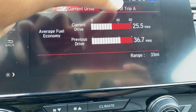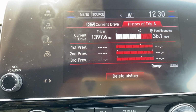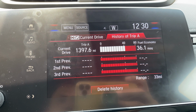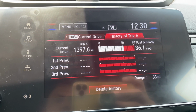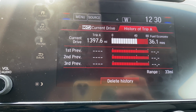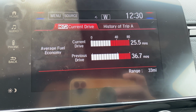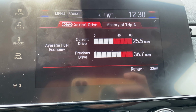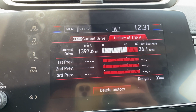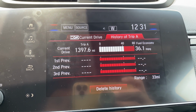And so far, let's go to the history of trip A, and we are going to see we have a total fuel economy of 36.1 miles per gallon. And that is all of the miles per gallon that were driven since I've had the car, right? This is not trip B. So for current drive, previous drive, I was averaging 36.7 miles per gallon, and this current drive, I've had it at 25. So this is just normal driving and mostly in the city, all right? No highway whatsoever. So I've been averaging 36.1 miles per gallon.